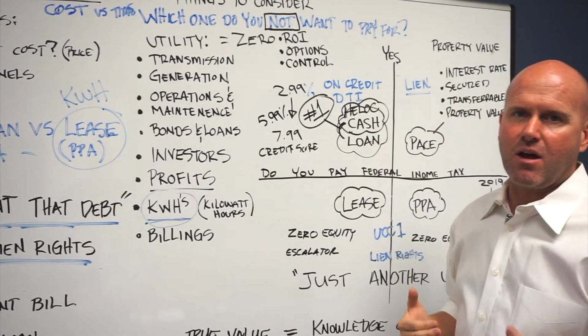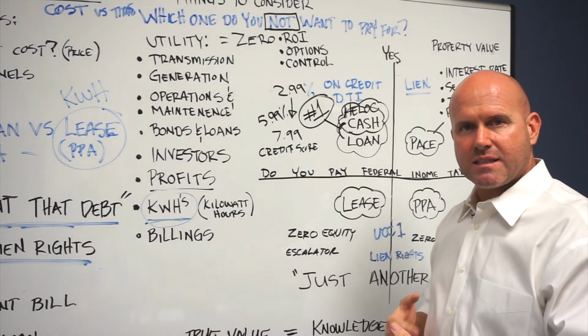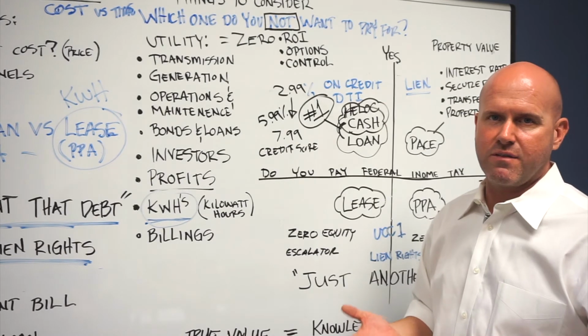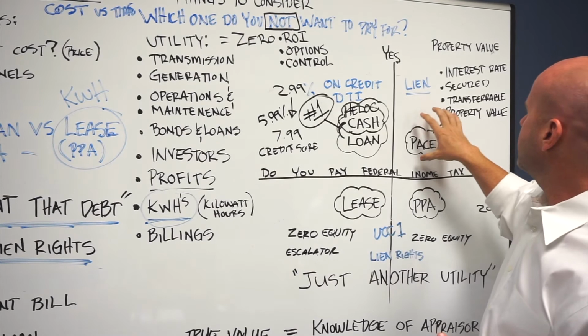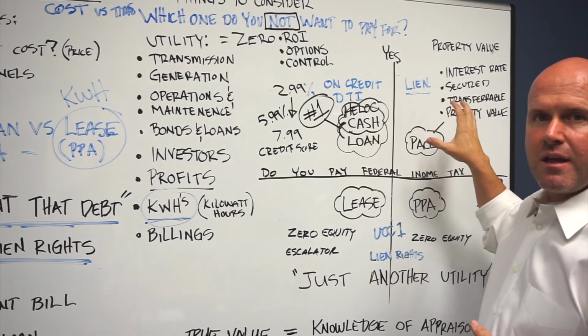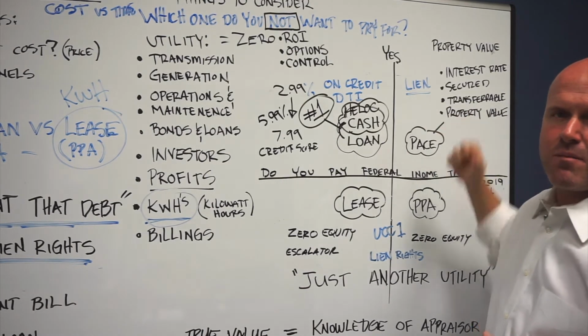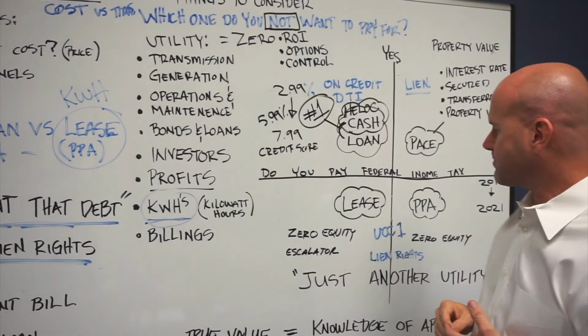Over here, you're going to be assuming some risk. You're taking debt on, but you're going to be able to pay that debt off at some point in time, therefore taking control over your energy costs into the future. Here, the risk is based on a lien on the property, paid back on your property tax bill, and maybe a mortgage company in the process of selling the property doesn't want to see that.